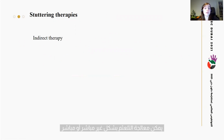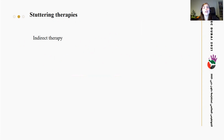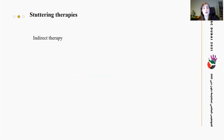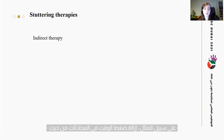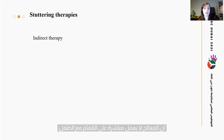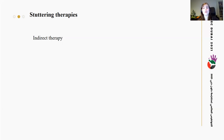Stuttering can be addressed indirectly or directly in therapy. Indirectly, the therapist works with the environment of the client and tries to lower linguistic, emotional, cognitive, or motoric demands on the speech production. For example, removing time pressure in conversations, ask parents to slow down their own speech rate, or ask them to use simpler sentences. The therapist does not work directly on the stuttering with the child.